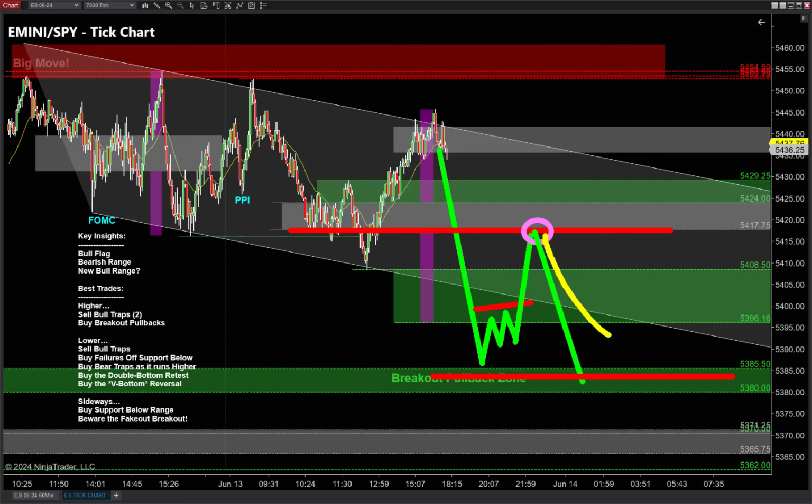Let's do it again, right? Do it again. This is oftentimes the most lucrative trade of the session because now everybody gets trapped in. Now the rookies come in. They think this is a reversal. Let them try twice. Use that failure pattern we love so much. Failure pattern into, what was it again? That bear trap pattern as we make our run going higher here, right?